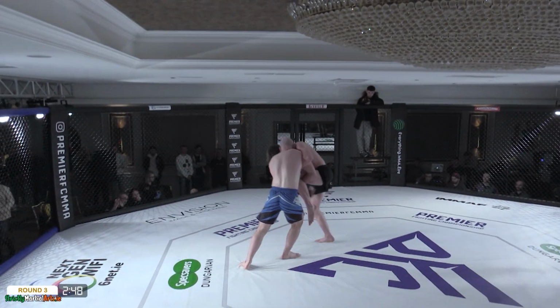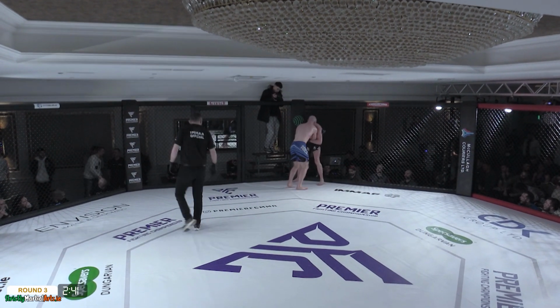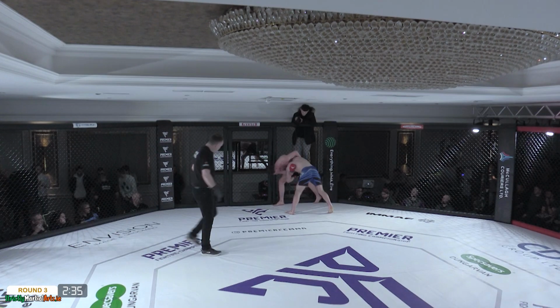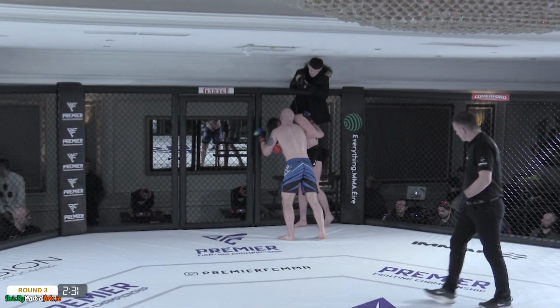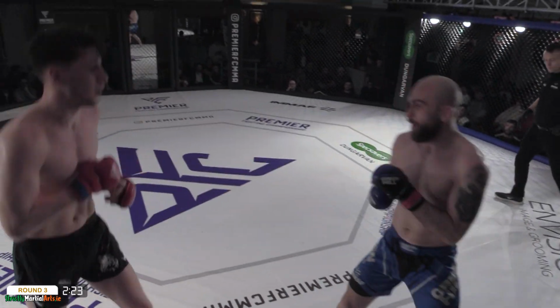Dan grappling from the start of the round. Yeah, change of tactics, but doesn't get the takedown. Good balance there from Conor Nolan. He's blocking a lot of those shots. And a little re-entry there by O'Sullivan. Is he going to get the takedown this time? Nolan swims the leg to the outside. Creates that little bit of space. Breaks away.